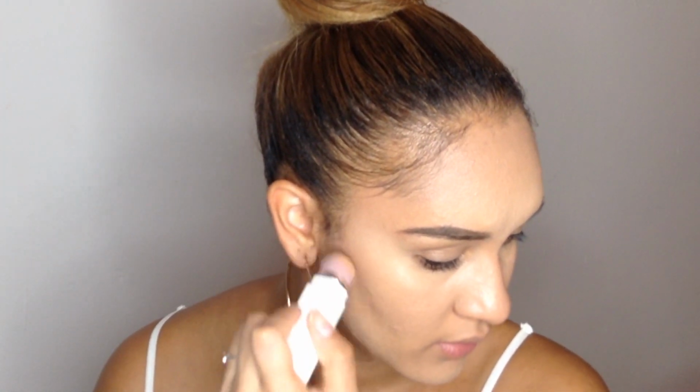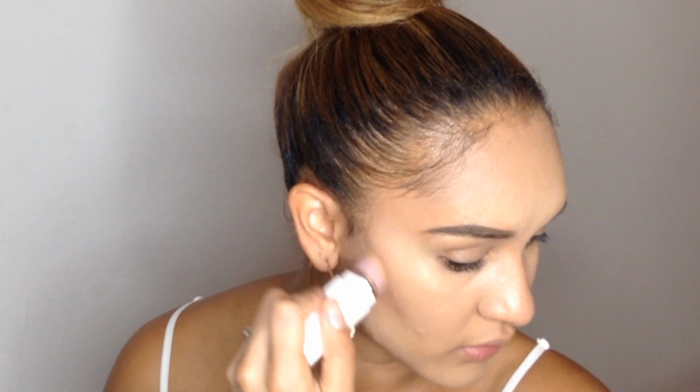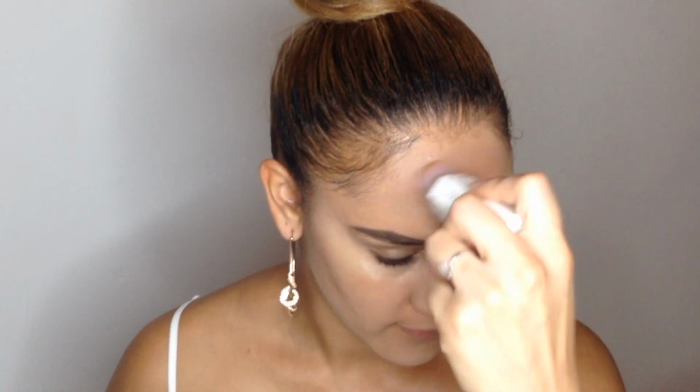I'm just doing the sweeping motions. And you see how you can see the product so much more than when you use the blender? I really, really like that. And it just snatches your face more. And I feel like it's easier to blend and to show. So I'm just gonna use that for my face as well.